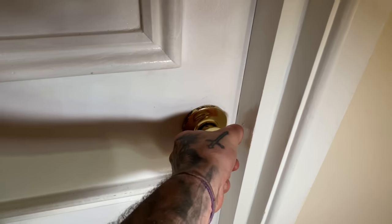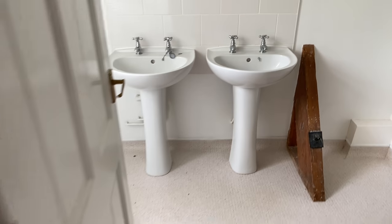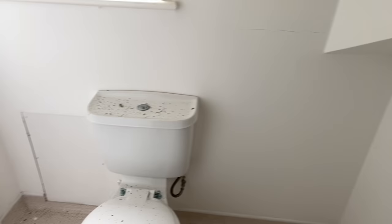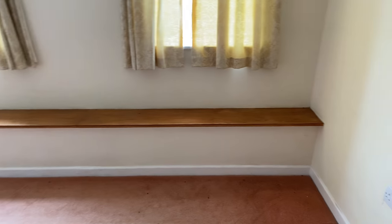Room 31. Oh, room 31 is locked. So, I don't know, maybe we've got a resident who didn't want to leave. Strange, this one's got two basins. Lots of dead flies. And a strange little bench seat on the corner there. That's very odd. Very odd design, that.